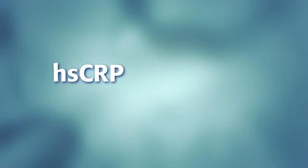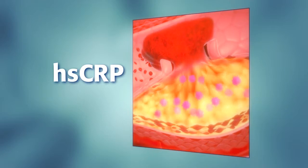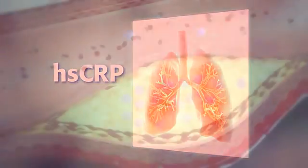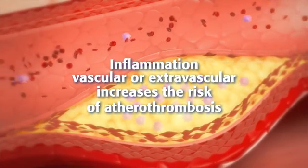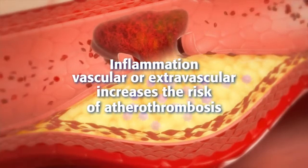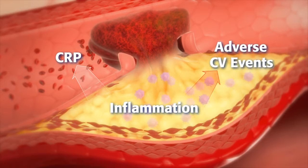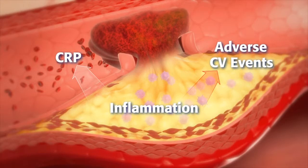hsCRP levels increase during chronic plaque inflammation, but also with non-vascular inflammation, for example, in rheumatoid joints, periodontitis, or bronchitis. Mounting evidence indicates that inflammation, arising from either vascular or extravascular sites, enhances the risk of atherothrombotic events. Thus, although CRP may not itself increase risk, it reliably reports on the overall inflammatory burden that drives cardiovascular events.